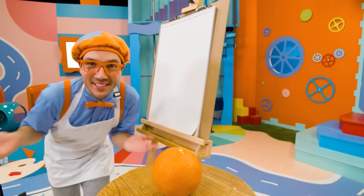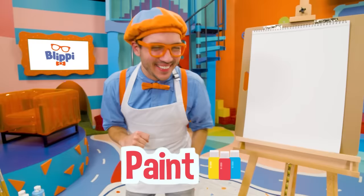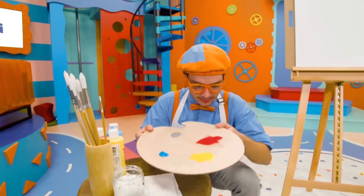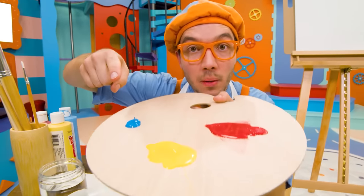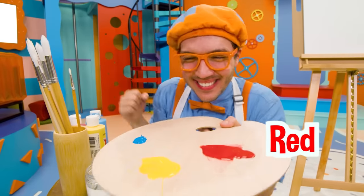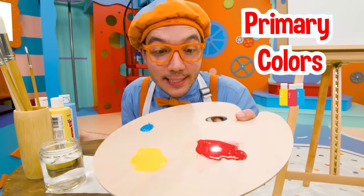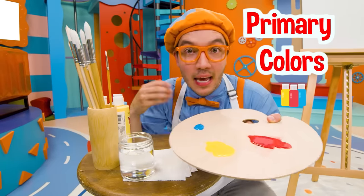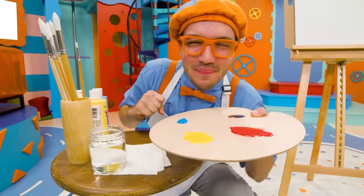Hey, welcome to the Curiosity Corner, where we get to paint a really beautiful picture together. And it looks like we have everything we need. We have our paints? Ooh, look, we have 3 different colors. Blue, yellow, and red. These colors are really important because they're primary colors. And primary colors are used to get mixed up and make every other color in the rainbow. So we're gonna use these to paint a beautiful picture.